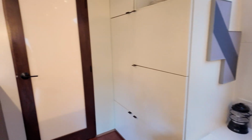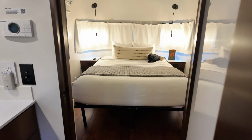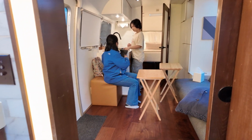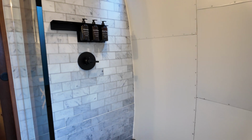Let me show you the layout of the camper. The camper has a one bedroom with a double bed and a sofa bed. It has a very spacious bathroom with a shower.